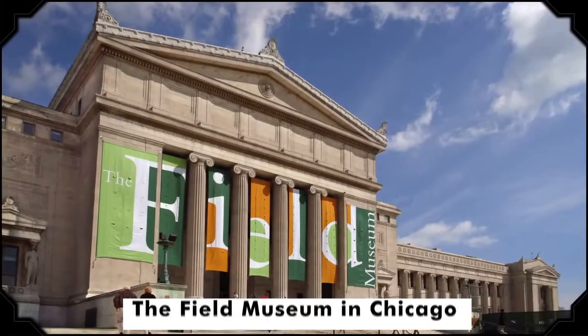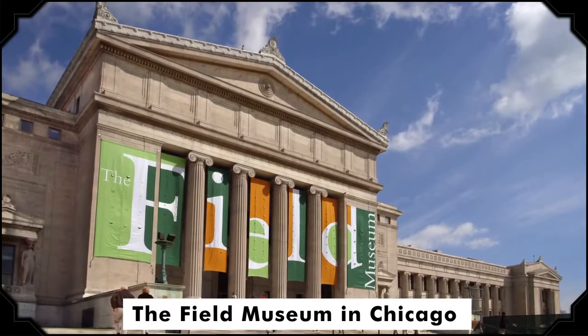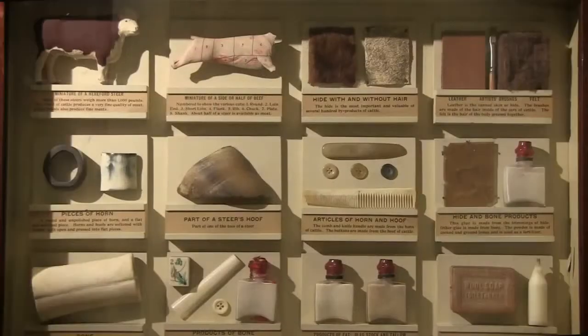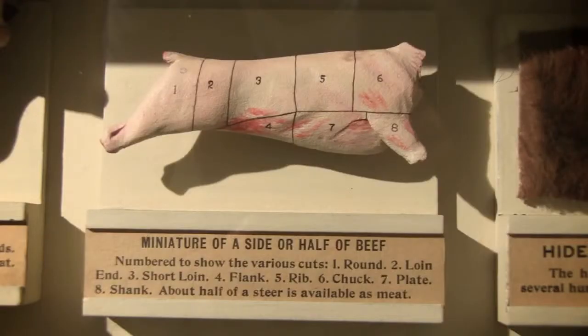I'm here at my job at the Chicago Field Museum, and over the last few weeks I found a lot of really interesting and unusual things, like this beef byproduct case commissioned by the beef industry in the 1930s. And that's just the first of many unusual animals, their behaviors, and byproducts that we'll be talking about today.